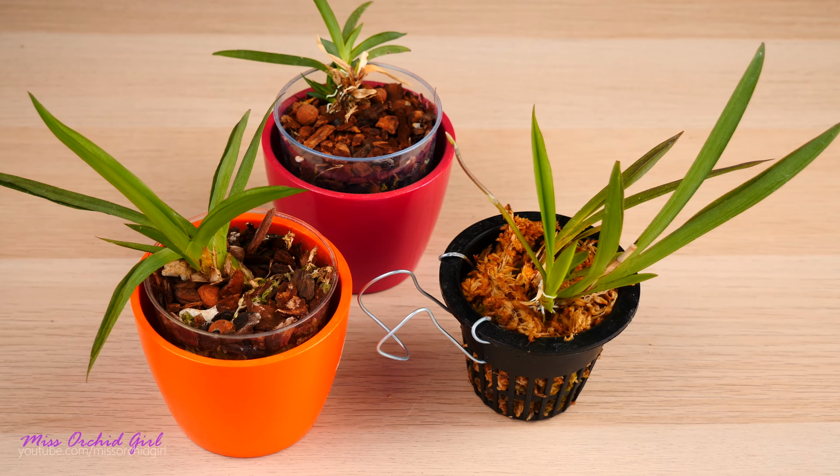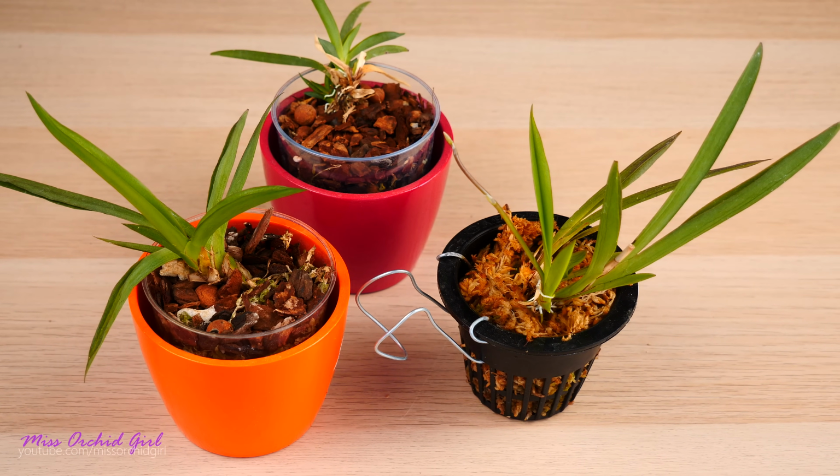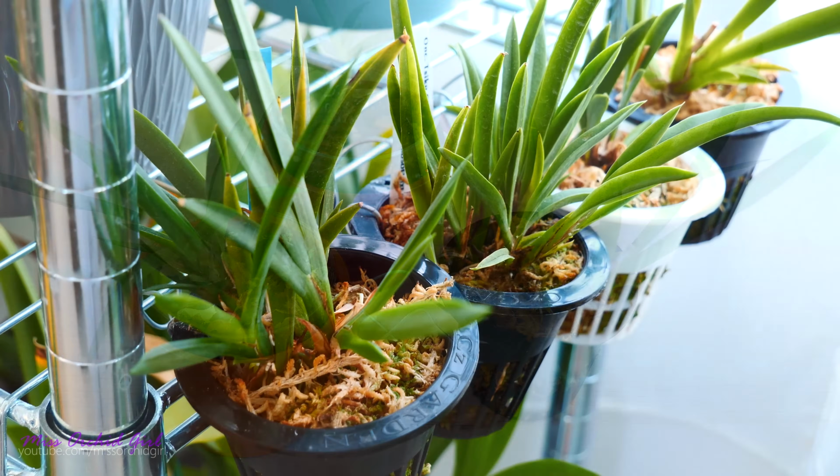Next up, here we have some Tolumnias. Finally, I have one that is starting to spike. Now, this is not the entire extent of my Tolumnia collection. I'll show you some footage right now.